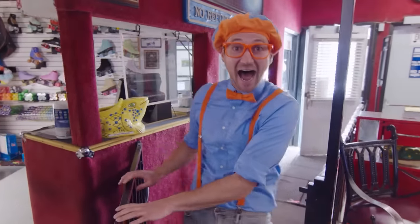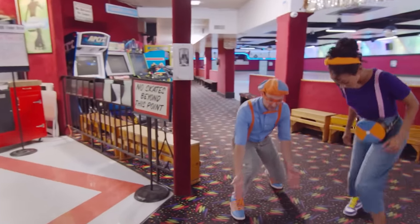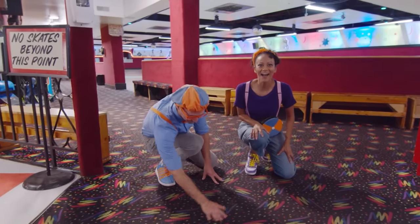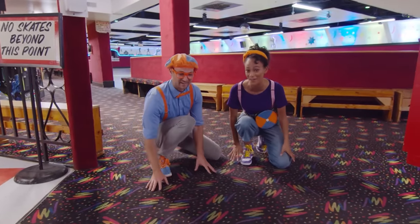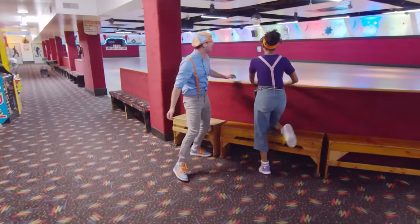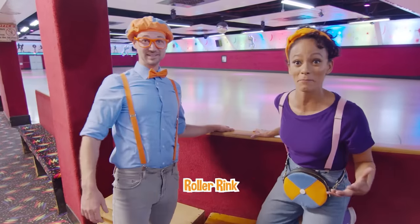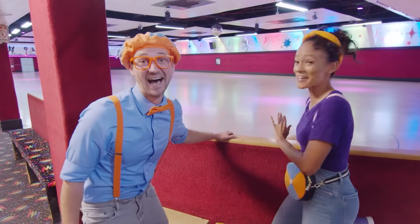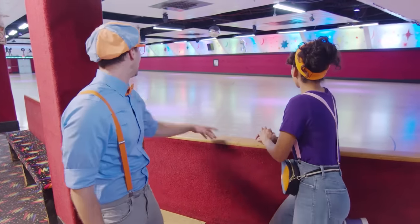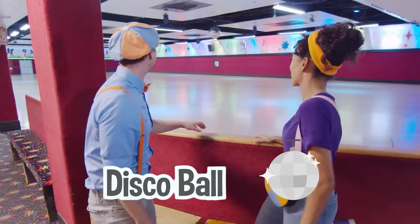Place, Mika? Yeah, it's fabulous! Yeah, it is! Whoa! And look at the carpet! It's so colorful! Yeah, I love all of these colors! It's so fun! Yeah, it is! Whoa, check it out! The roller rink! Yeah! It's really, really big! And look at the floor! It has colors on it, too! Yeah! Ooh, and look at that ball up there! A disco ball!